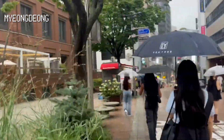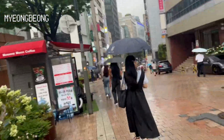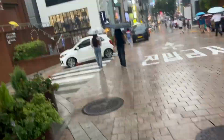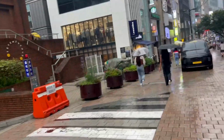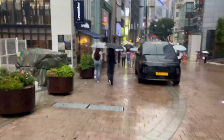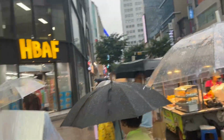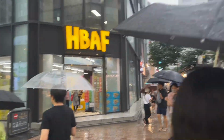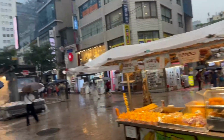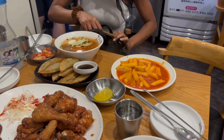We heard a lot of cool things about Myeongdong, especially the food, so we did not hesitate to go. It was a lot of walking, a lot of people, a lot more foreigners here too, which is what I liked. When I saw a foreigner, I felt like, okay, I don't stand out. It's just so interesting to go to another country that's more homogenous. I'm just not used to it.